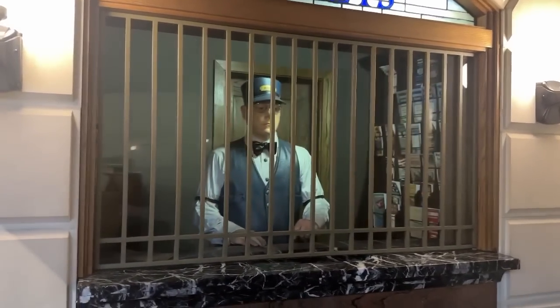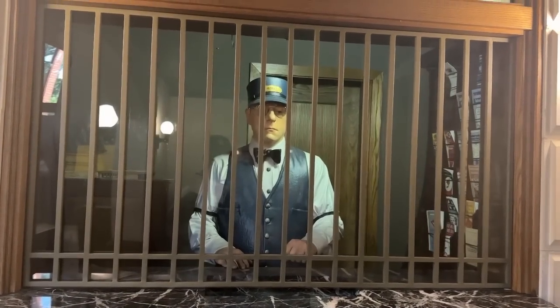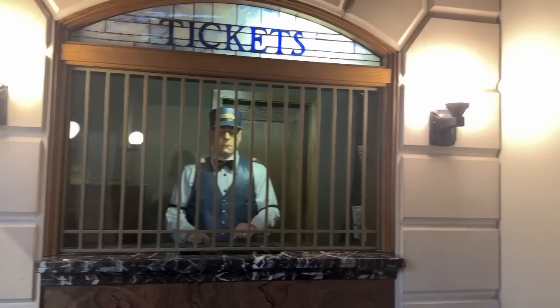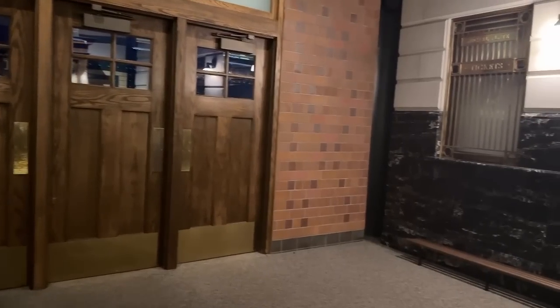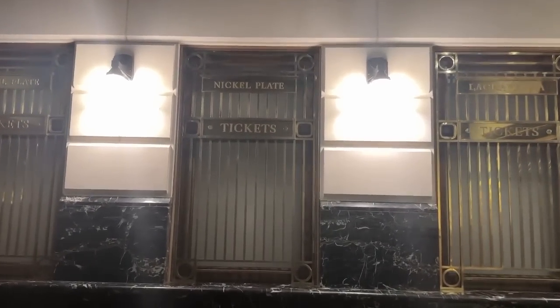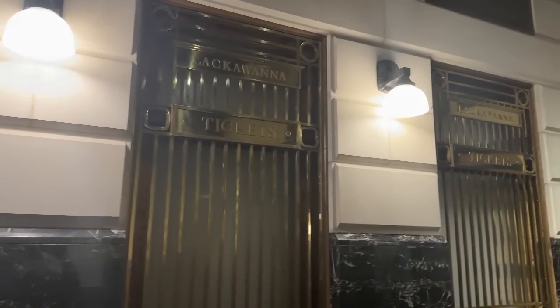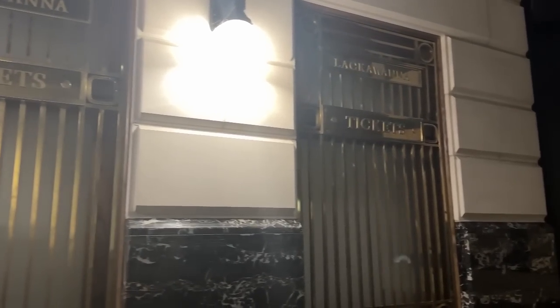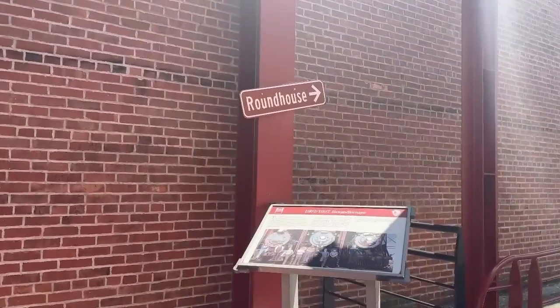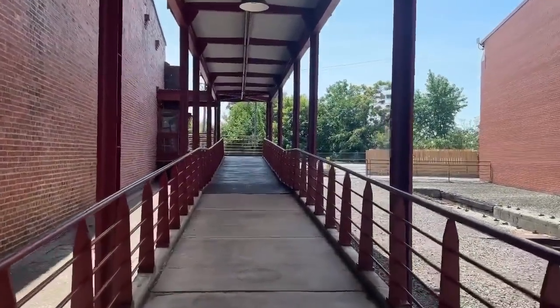Tickets right here. And I guess you go through here. And here are some more ticket windows. Going to Nickel Plate, you'll buy your ticket from there. Brent will be here soon, everybody. Sorry, it's so cold. All right, guys, I am now heading to the Roundhouse.